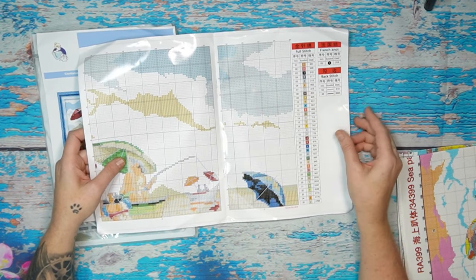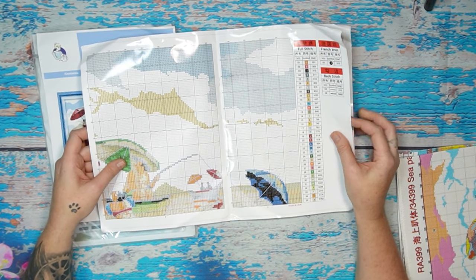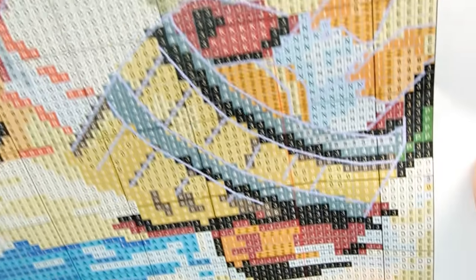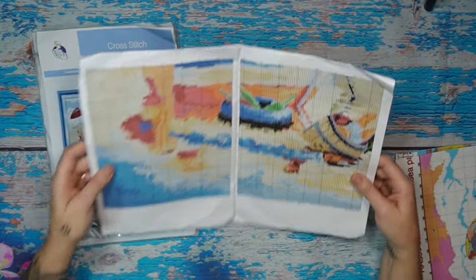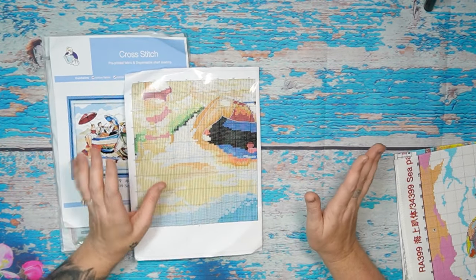It's a partial, so the white pieces you don't stitch. And we've got 36 colors. Full stitch, back stitch, and French knot. There's a lot of back stitching, but it's such a classic piece. I will do this and I'll frame it. I love this. I don't know what it is.